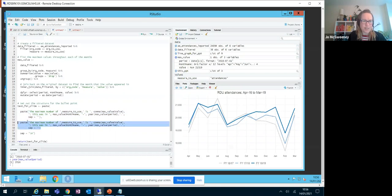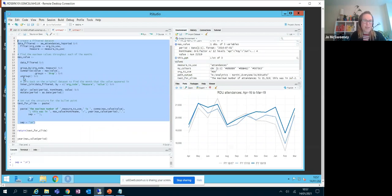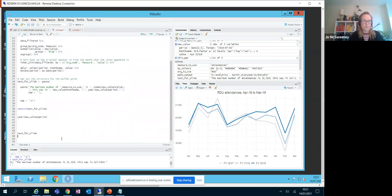What is it that it actually does? Well, if I run that and then return a text for slide, you will see in there this is the text that is coming out. So it's like save everything. And the nice thing with this is that it's completely automated.